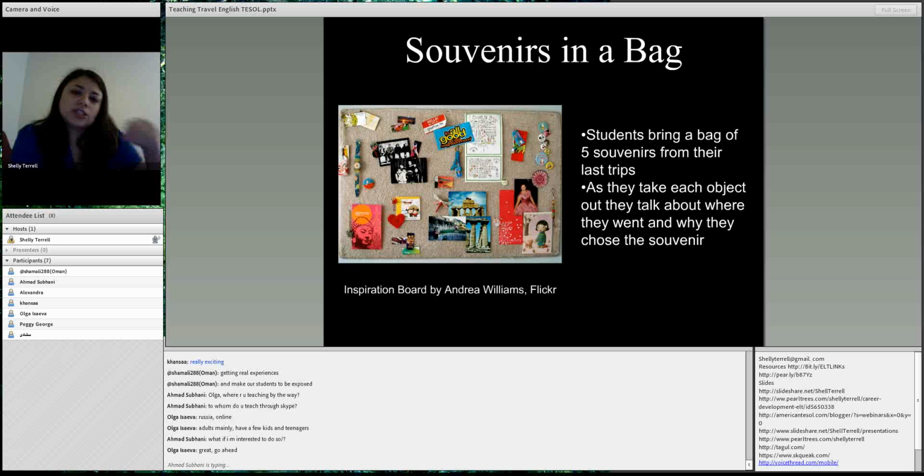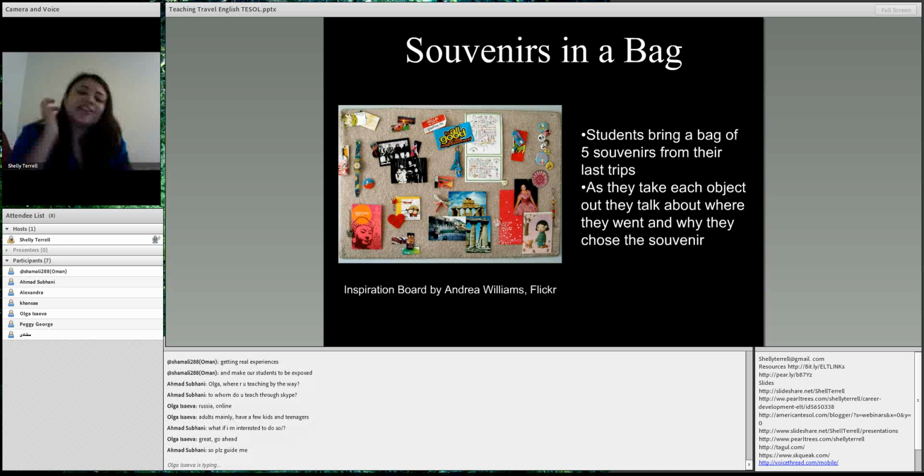And what they do is every time they pull something out of it, they talk about it. So if they pull out a keychain, for example, let's see if I have anything that I can pull out here. Let's say I got a really cool pin, and I pulled out the pin, and it was a souvenir pin. Then I would talk about it. I would say, I bought this pin because it reminded me of, and that's kind of like an icebreaker activity, but it also gets them to share different things.